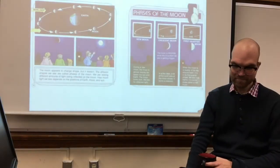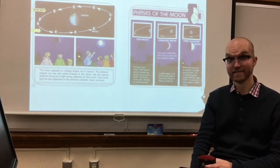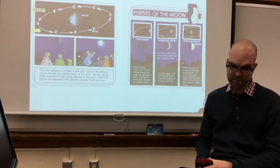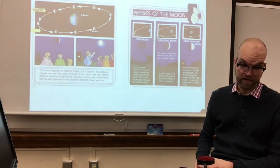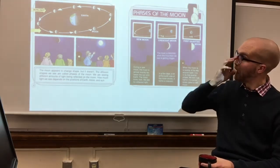There we go. The moon appears to change shape, but it doesn't. Do you know this already? You might already know it from being in my class. The different shapes we see are called phases of the moon. We are seeing different amounts of light being reflected on the moon. How much light we see depends on the positions of the Earth, moon, and sun.